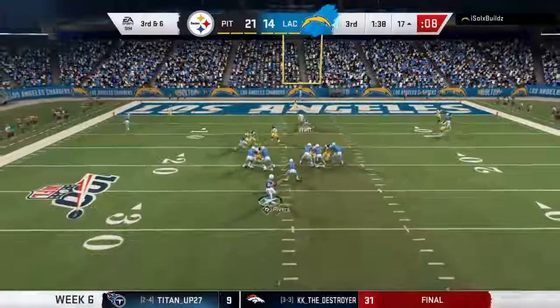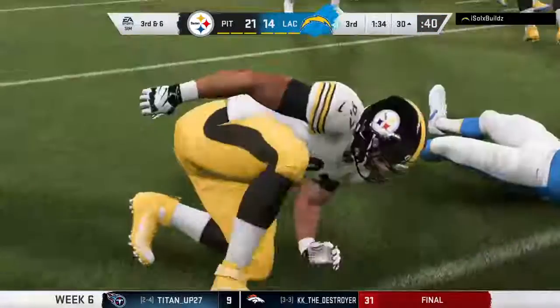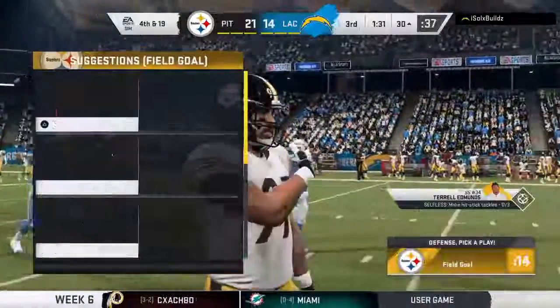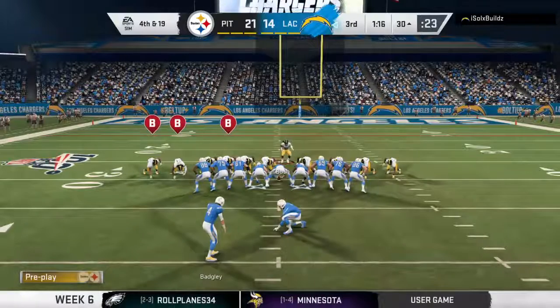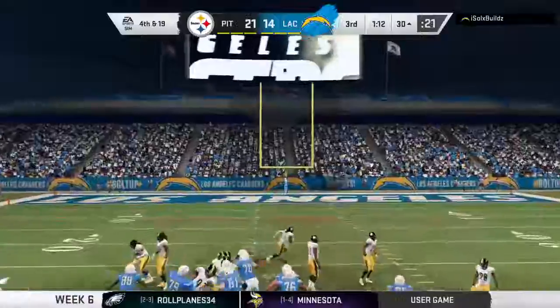On third down, Rivers. And a big loss here as he's taken down. Cam Hayward, always a force, got back there for the sack. Offensively, they're going to have to figure this out before next week. 7 sacks in one game. Yeah, that's more than any quarterback should have to bear.